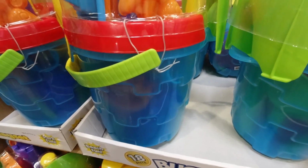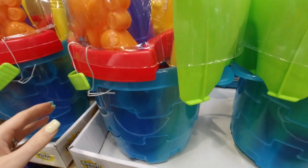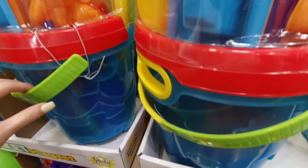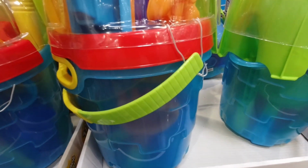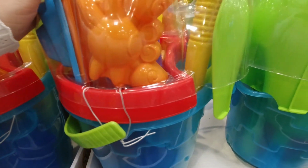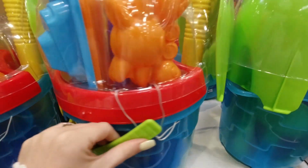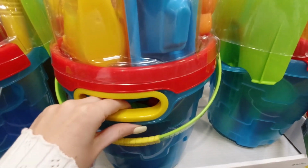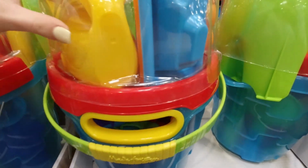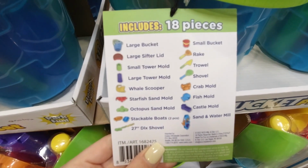This little beach bucket would be so perfect for your little one for the summertime. It's an 18-piece set for $17.49, which sounds kind of expensive, but if you do the math, that's even cheaper than if you were to get this many items at the Dollar Tree, and it's way better quality. It has little grip handles here and the traditional slide-up handle. I might have to grab one of these for my kids. Here's everything that comes in it.